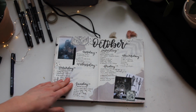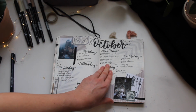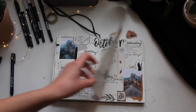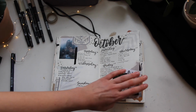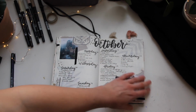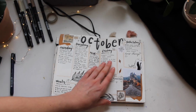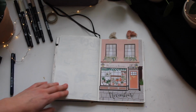I feel like for this entire October month, I used a lot of different colors on my spreads. It's very inconsistent, but I think I wasn't completely happy with the color scheme that I had originally picked. So over here I have some gray with this cool scrapbooking paper, and then I transitioned back to a burnt orange color. And then that brings us to November.